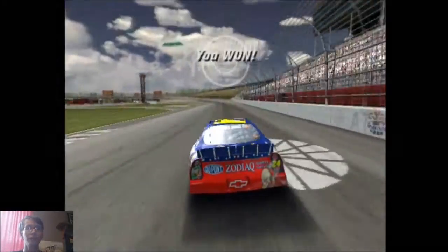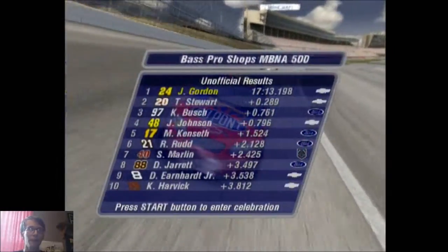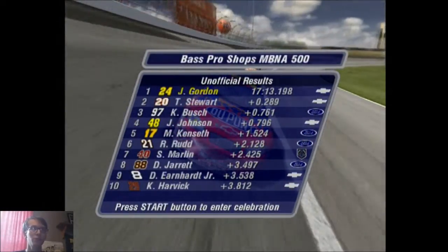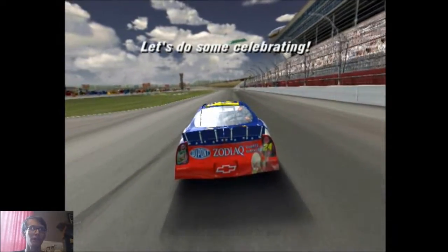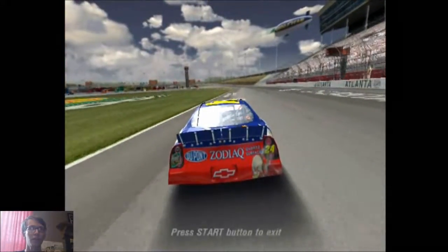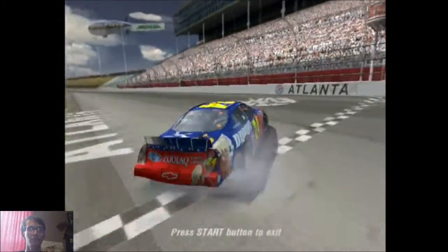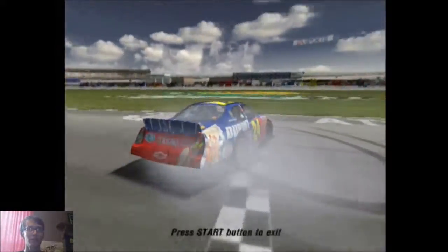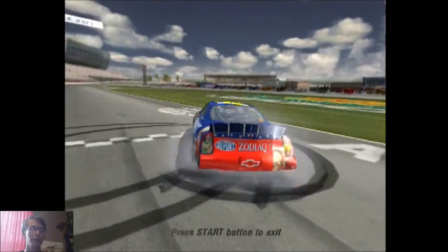Well, we won our third race of the season, the Bass Pro Shops MBNA 500, in the 2003 Looney Tunes Chevrolet. Kurt Busch finished third, and Jimmy Johnson finished fourth, so I guess Jimmy Johnson wasn't all he was cut out to be once I got by him. Feel bad for my teammate, but still, that's Tony frickin' Stewart. It helps him out in the points, I guess.